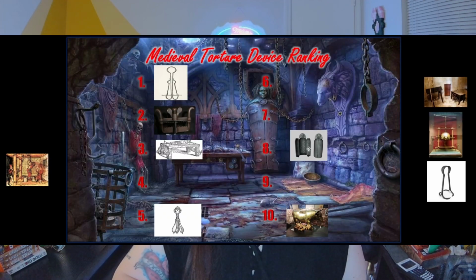So the Iron Maiden will be taking spot 8. It would be a quick death if they slammed the door on you, but I have a feeling they would slowly push the door shut, and not only do I not have time for that, I fear I would be the joke of the torture chamber, because I'd be screaming like a little girl, and definitely don't want that. So, taking place 8. On the list next, we have the wooden horse.